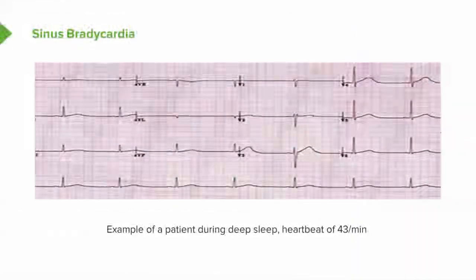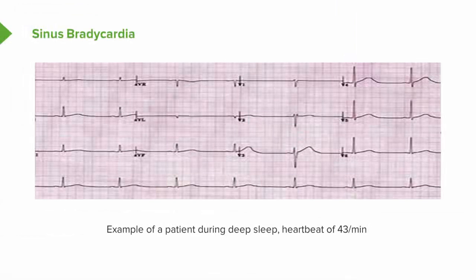Here is an example of sinus bradycardia, and this is occurring in a patient who's in deep sleep and the heart rate is 43 per minute. Notice there's a P wave in front of each QRS. The QRSs occur normally. Look at the bottom strip. That's the rhythm strip. You'll notice P, QRS, P, QRS, normal relationship of P to QRS, just a very slow heart rate. Normal in deep sleep.